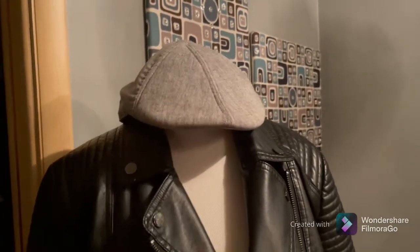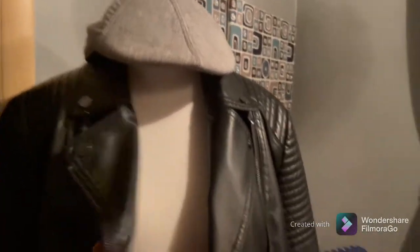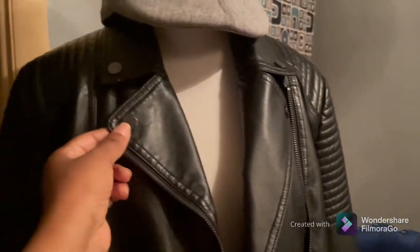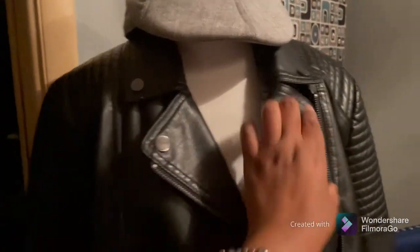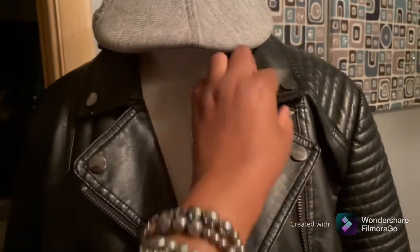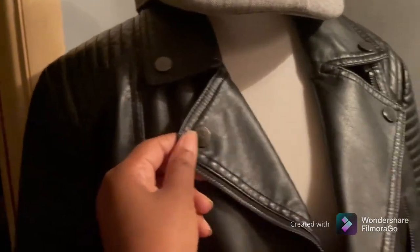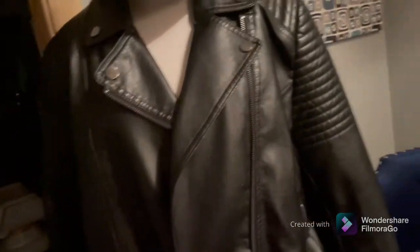And again, I always like to tilt my hats to the side just a little bit. And this is nice. This is nice. You can wear it open. Then I like the little buttons that they made. They're not for you to snap on. I think it's just there for decoration. So this is nice, guys.